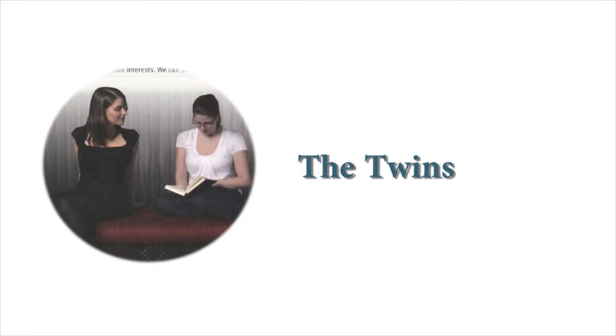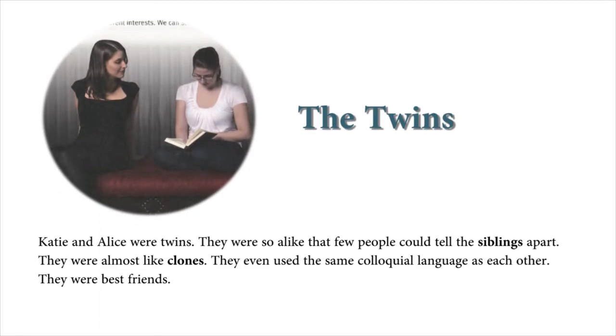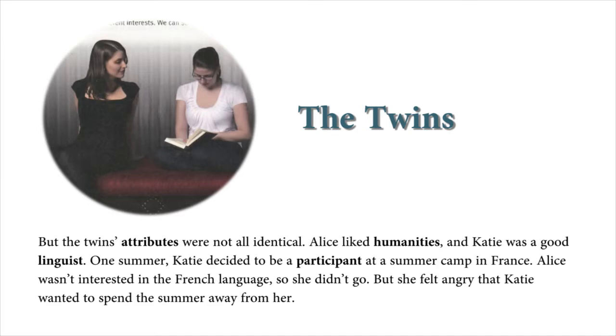The twins. Katie and Alice were twins. They were so alike that few people could tell the siblings apart. They were almost like clones. They even used the same colloquial language as each other. They were best friends. But the twins' attributes were not all identical. Alice liked humanities, and Katie was a good linguist.